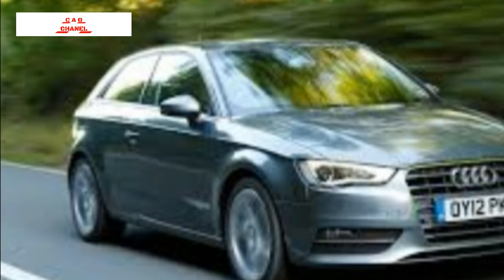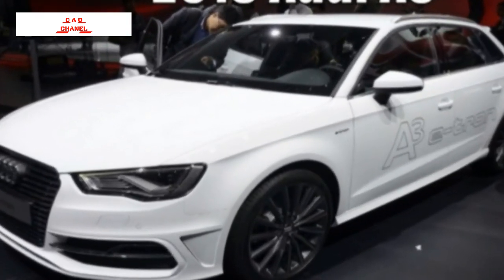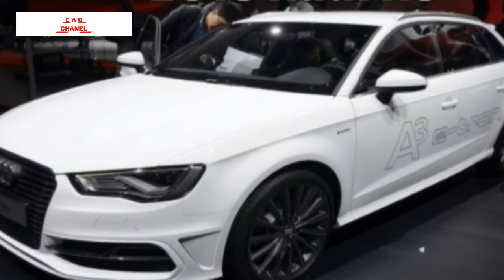In crash tests, the NHTSA gives the A3 5 stars overall, with 4 stars for frontal collision and rollover, while the IIHS gives its highest rating, Top Safety Pick Plus. There is no A3 diesel model. There used to be a TDI, but it was pulled from the market after Volkswagen and Audi got busted for cheating on emissions.